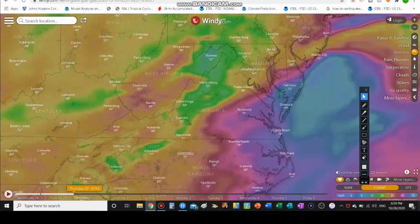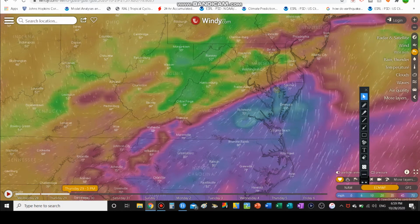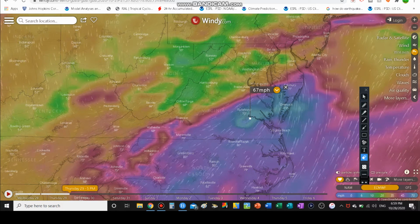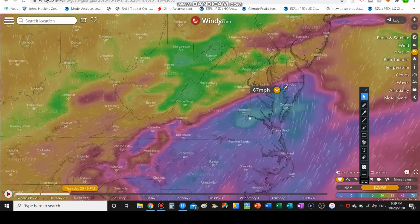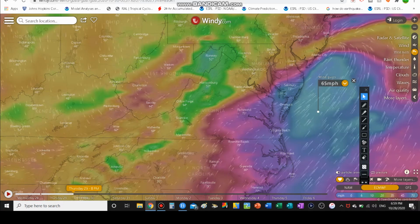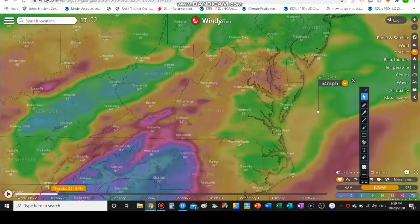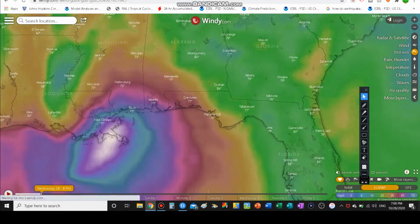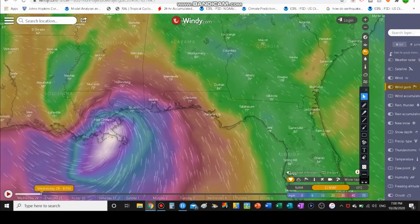All right, then it moves into Virginia and Delmarva, where winds could still be gusting pretty close to 70 miles an hour through Richmond, and through the Chesapeake, or I should say south of Chesapeake, more so in the southern Delmarva. All right, so that's the European model. Let's actually take a look at some of the wave heights right now, because I'm very interested to see the wave heights. Let's go look at those.